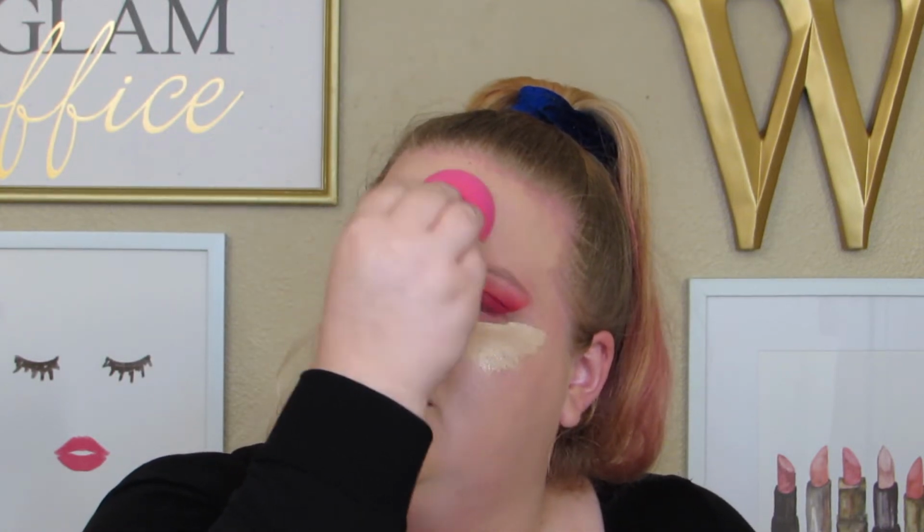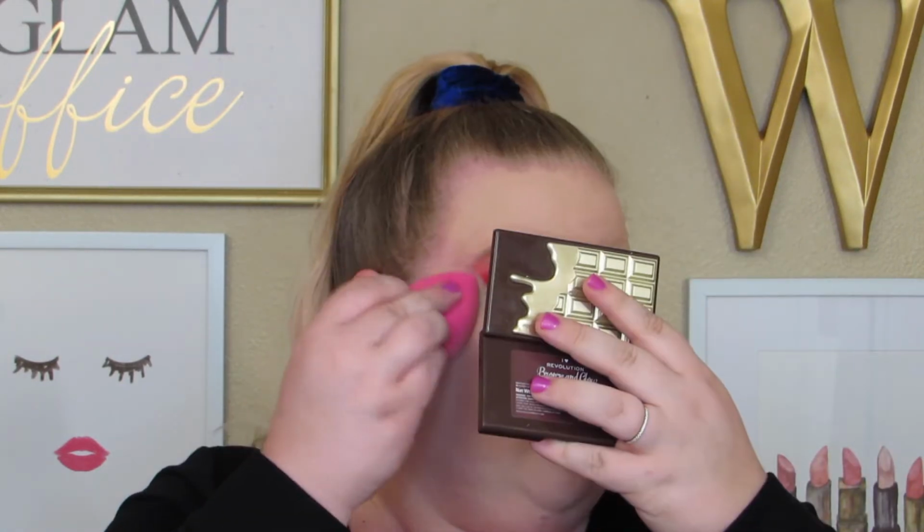Ooh, okay. It is very creamy and very blendable. I haven't had the best luck trying out concealers lately. I tried the new CoverGirl one and it almost was breaking up on my skin when I tried to blend it out. I tried the new L'Oreal one, the Infallible one, and that did the same thing. At first I was thinking it was my skin, but then I would go in with the Milani one, my favorite, and it'd be fine. Ooh.